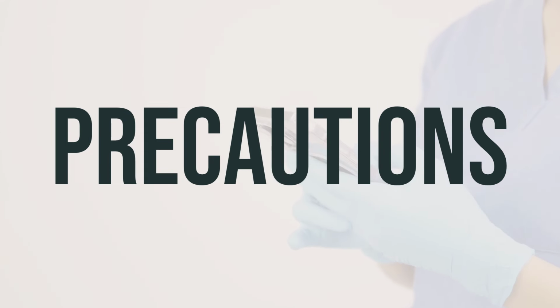Before using Rogaine 2% topical solution, make sure to inform your doctor or pharmacist about any allergies you may have, as this product may contain ingredients that could cause allergic reactions. If you have any scalp diseases, heart problems, kidney disease, or liver disease, it's important to consult with your doctor or pharmacist before using this product. If you are pregnant, only use Rogaine 2% topical solution if it is clearly needed, and discuss the potential risks and benefits with your doctor. It is not known if this drug passes into breast milk, so it's important to consult with your doctor before using it while breastfeeding. Always follow the recommended dosage and timing for best results.